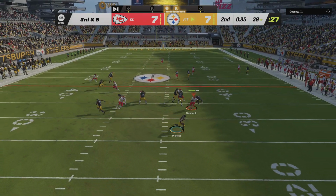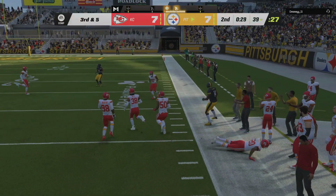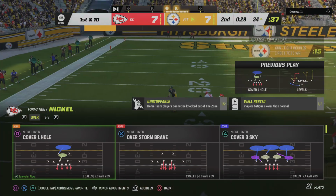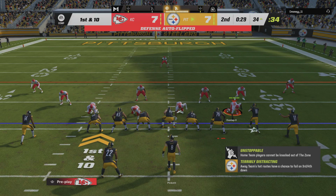Looking to throw. Pickett. Able to find his man. It's Pickens. And he is out of bounds inside the 35. A big play there on the catch and run. And it's going to yield a new set of downs. From the 34 now, here's 1st and 10.